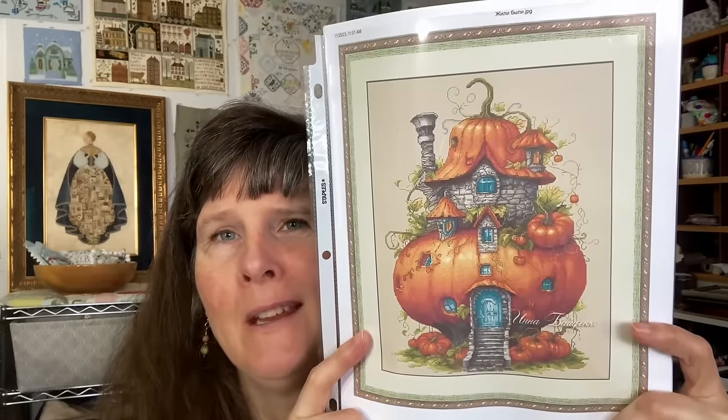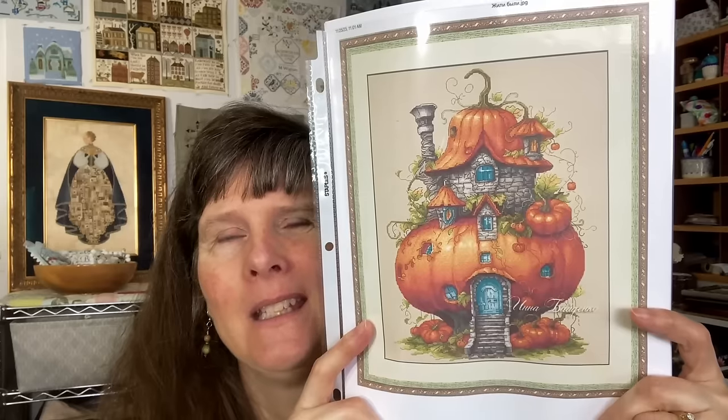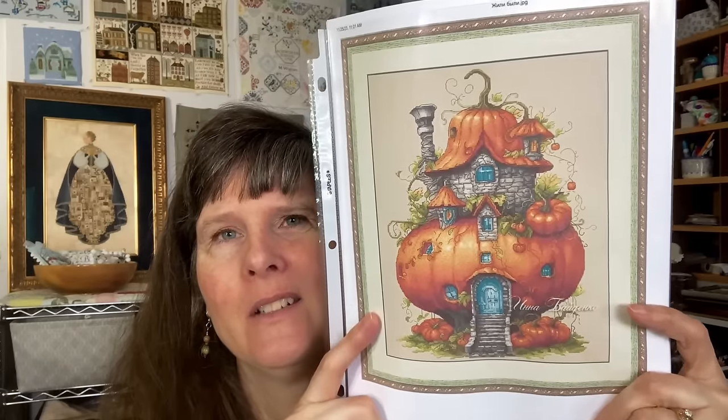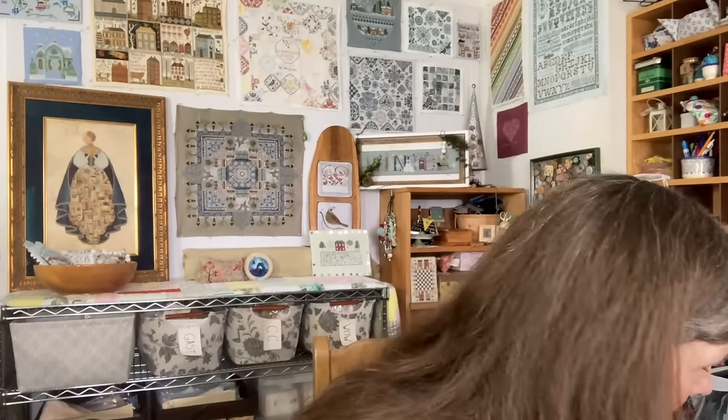I just think that pumpkin house is so cool. The pumpkin and the teals together, the oranges and the teals are so pretty. Love all the detail in that. Oh, can't wait. Thank you, Laura.